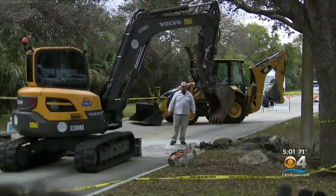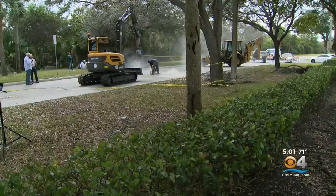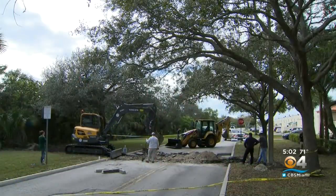Crews are unearthing that tunnel, giving them a better view of where it's headed. The big question now, how long has it been here? I don't know when they abandoned this. They could have been here earlier that night, or it could have been a few nights ago or weeks ago. I don't know when they were last here.